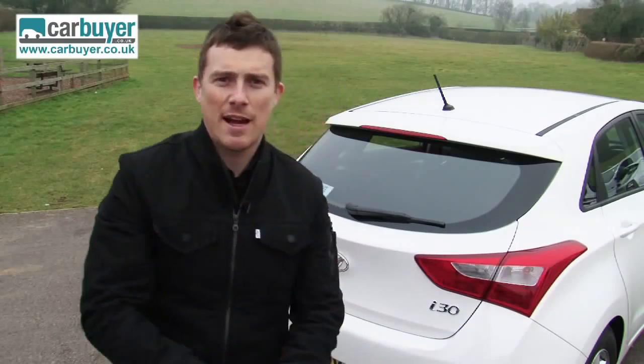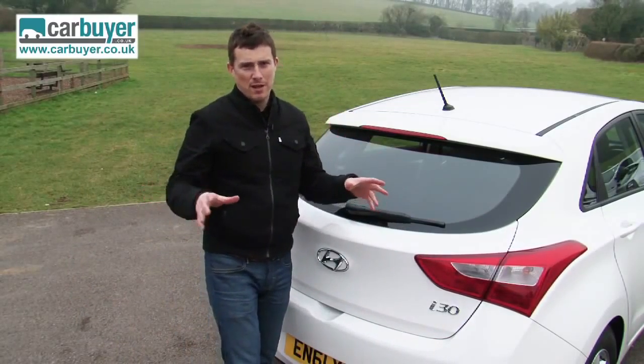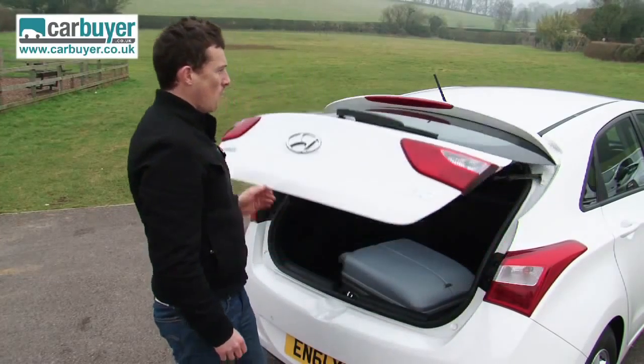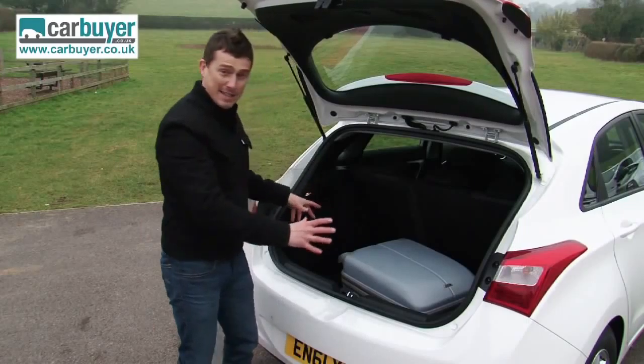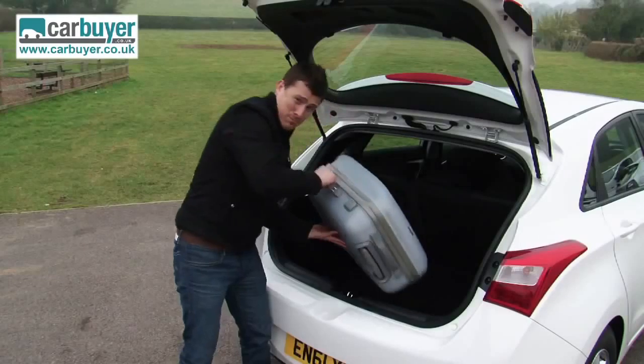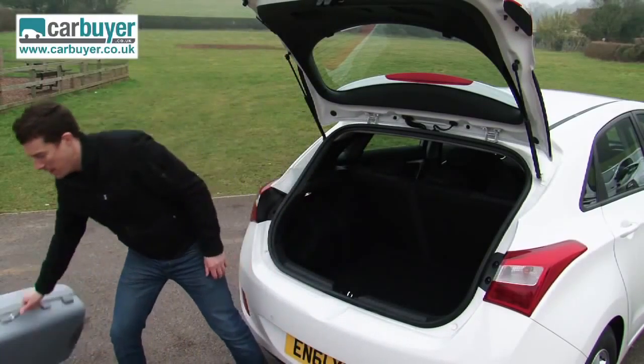Now don't worry, Hyundai hasn't gone all Italian and created a car that's good to look at but spoilt by numerous foibles, because beyond this stylish tailgate is one of the largest boots in this class. Now, it's larger than that of the old i30 and it's actually bigger than on most of its main European rivals. I mean, that's completely swallowed up.